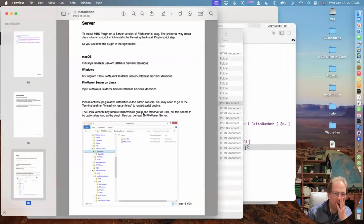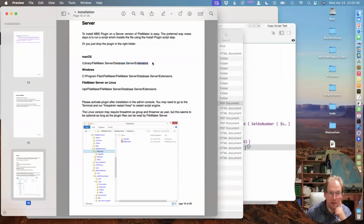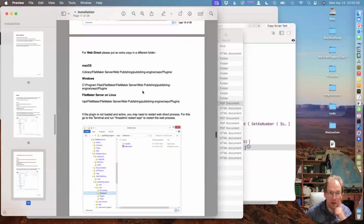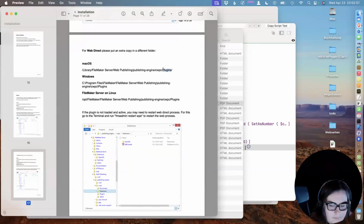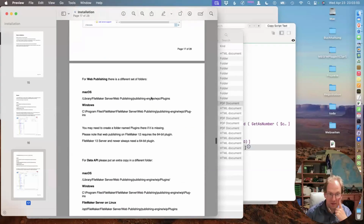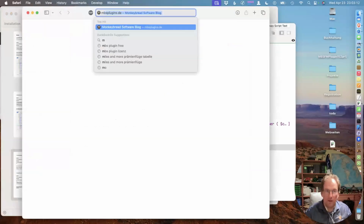So basically you need to copy the plugin into 3 folders. So FileMaker server, database server extensions. There you put one copy. Then you go to web publishing, publishing engine, CVPC plugins, not extensions. Put a copy there. Then you also have another folder, publishing engine, VIP, and plugins for the data API. I think we also have a guide on the web.